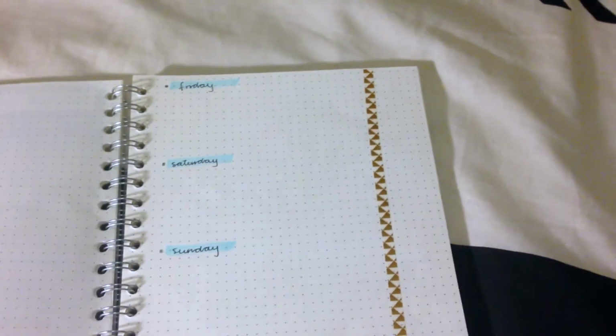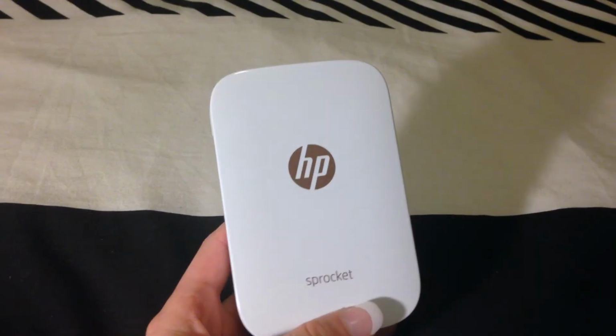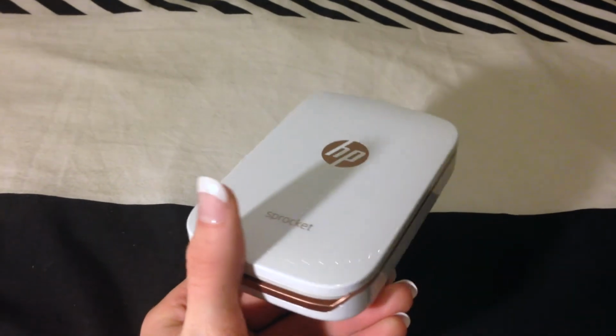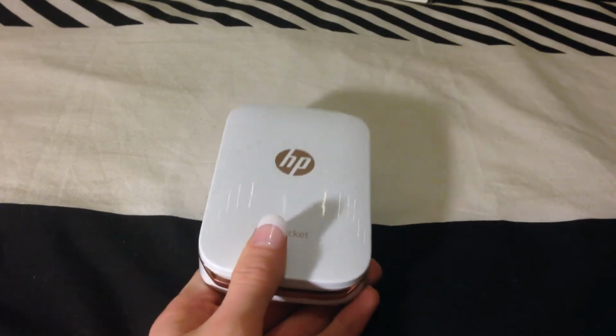And this one here is another empty spread, and that is for the 3rd to the 9th of July. And I bought this little tiny printer or photo printer basically, where you can send pictures from your phone to the printer and it prints immediately, which is awesome, although it was really expensive. It's like $200. Dodie inspired me to buy it because her video where she promoted it, and see, look, advertising works. YouTube advertising really works.